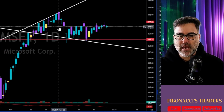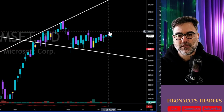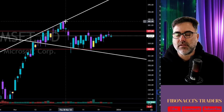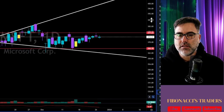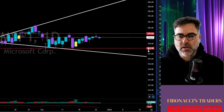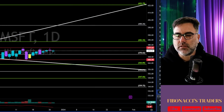Microsoft moving sideways, 365 support, 377 resistance. Ask yourself, what if Microsoft will break above the 377, where Microsoft might be heading next? First, we have the 383, 384 area as resistance. Above it, we will meet this trend line to the upside. Where? Don't guess. Ask Fibonacci. Swing low, swing high, 383, 400, and then 422.